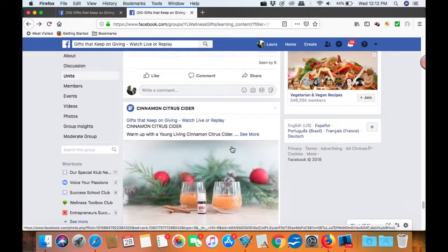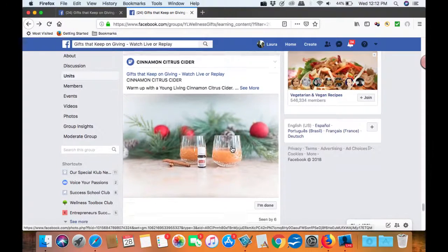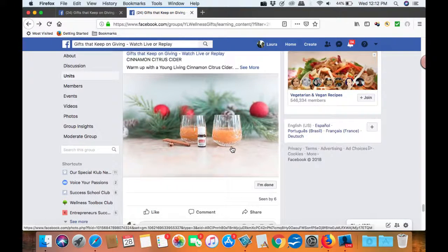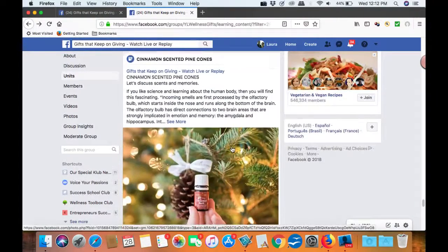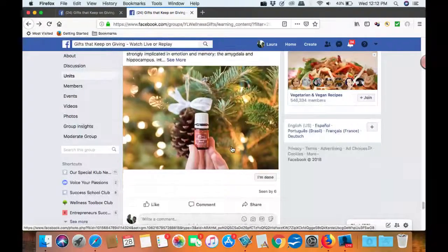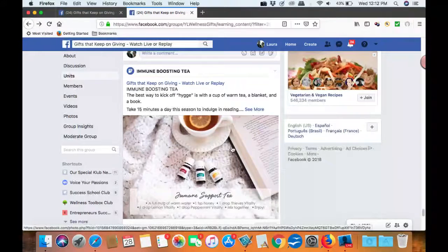All right. Cinnamon citrus cider is another recipe that's fun, using our Young Living cinnamon and our citrus. All right. Scenting pine cones. Here's another fun idea that you can do for the Christmas tree. Okay. And an immune boosting tea would be also great to use. All right.